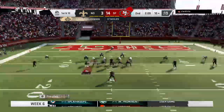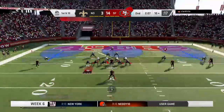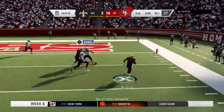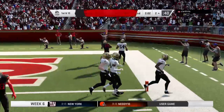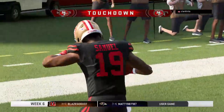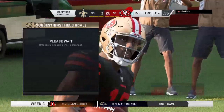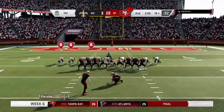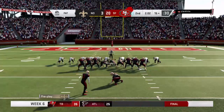Well, they don't need to run another play here before the 2-minute warning. Let's see if they do it anyway. Throw right side is going to be caught by Samuel. And across the chalk into the end zone, it's a 49er touchdown. 3 touchdown passes now for Jimmy Garoppolo. And the Niners are able to stretch their lead.